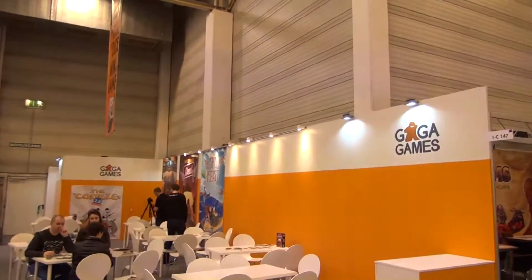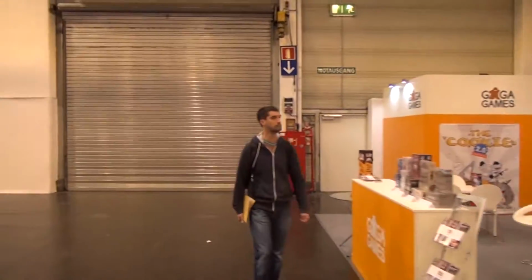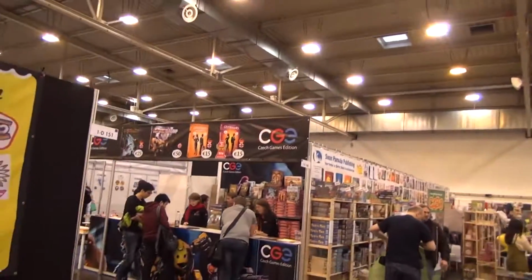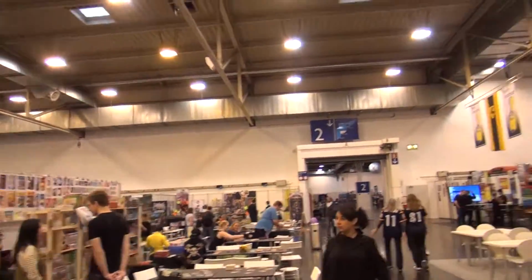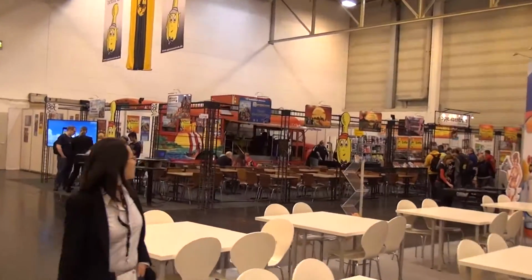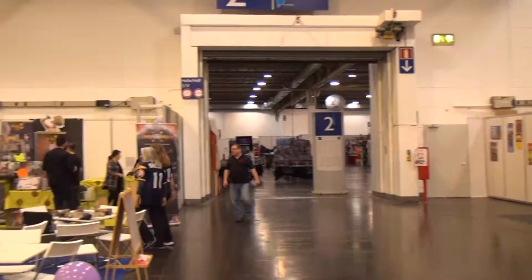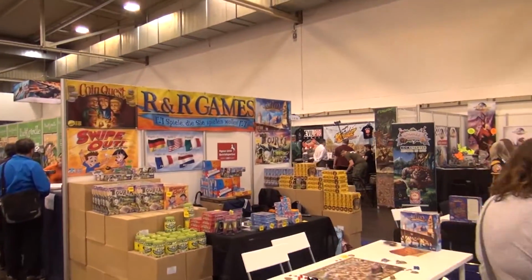And we're getting up to Hobby World. I think that's a Russian company. It is. We're passing all kinds of different companies, and over here we used to have different people, because sometimes they change or don't come back, or they take a year off or they're making games. So there are definitely some changes in the hall since last year. Oh, we're passing R&R Games here on our left. They've got Ohm and some great games I want to get. I'm sure you do too.